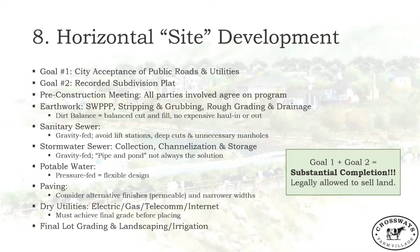Over the next, let's just say 12 months for a typical single phase of a residential development, you meet with that contractor every week, like I said, and you start knocking out these steps. That first phase, earthwork, is the hardest cost to estimate because it's very difficult to estimate how much cut and how much fill you need in a project.